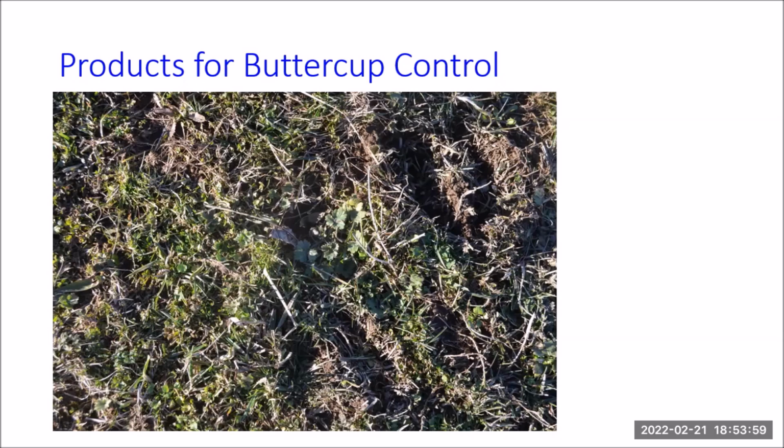What's the problem with getting out there right now? Mud. It's certainly wet. You don't see a whole lot of grass in there. There's more grass in there than that. I've kind of found a bare spot so I can get a good picture of that buttercup.